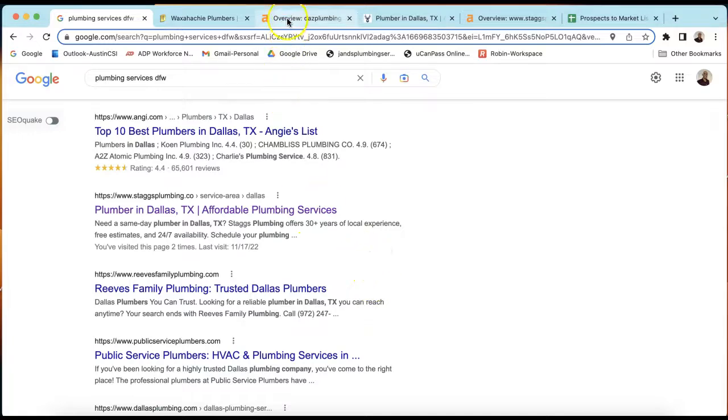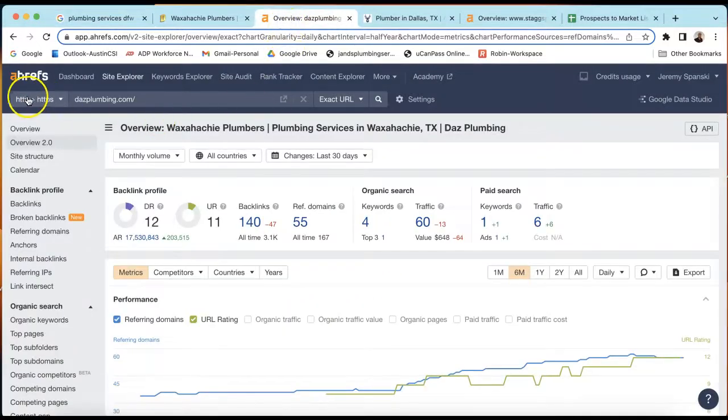So I'll compare your website to Staggs and see how close we are to him to outrank him. So staying with the content, this is a tool we use. It's called Ahrefs. It does a deep dive in websites. And here's your link right here, your URL. And here's your numbers here.